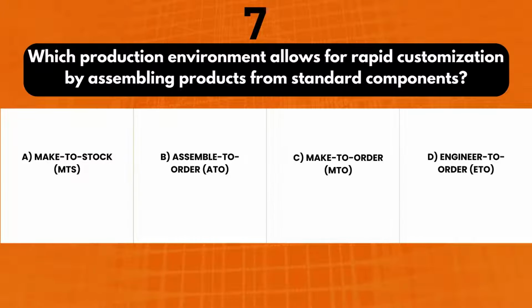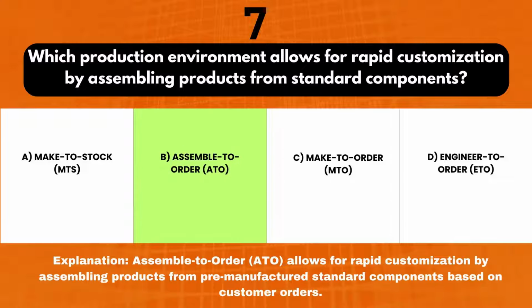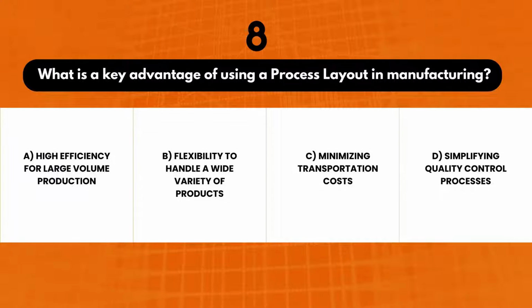7. Which production environment allows for rapid customization by assembling products from standard components? A. Make-to-stock, MTS. B. Assemble-to-order, ATO. C. Make-to-order, MTO. D. Engineer-to-order, ETO. Correct answer, B. Explanation. Assemble-to-order, ATO, allows for rapid customization by assembling products from pre-manufactured, standard components based on customer orders. 8. What is a key advantage of using a process layout in manufacturing?